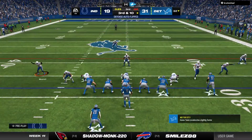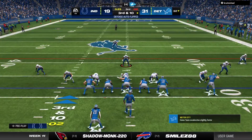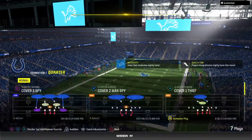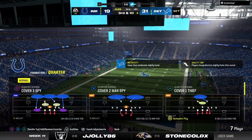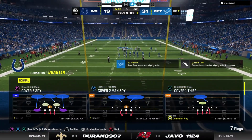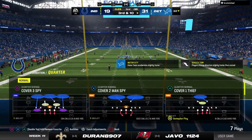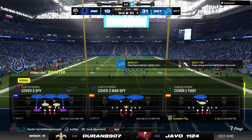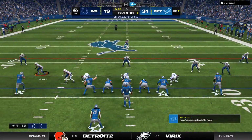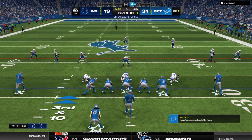So back-to-back incompletions, and that has them staring at a 3rd and 10. Now with just 1 second showing on the play clock, we're going to get a timeout. It's just their first, so 2 remaining as they burn one here in this third quarter. They come up to the line now facing a 3rd and 10 after the incompletion.